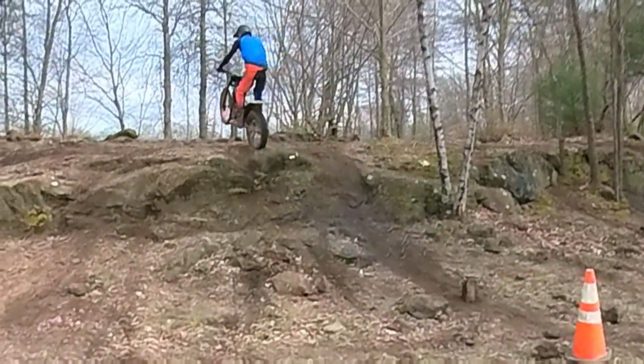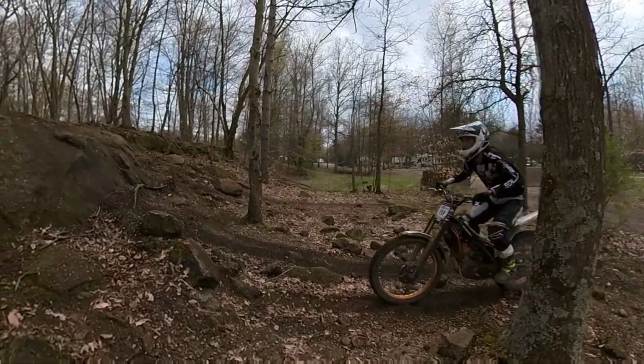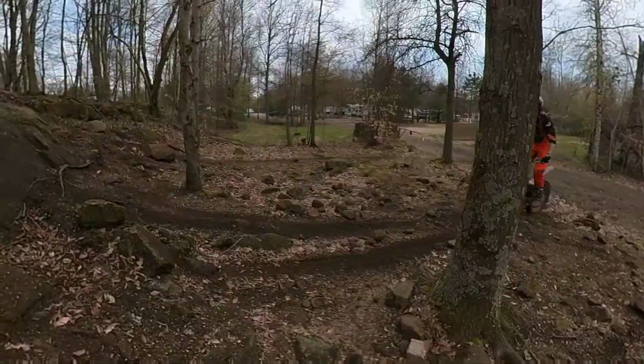So this may have been my favorite part of the Southington, Ohio Trials event, just afterwards playing around on these steps and splatting up these ledges with the Heralds.